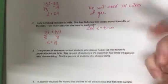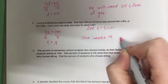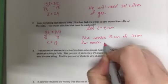And how much trim does she need? So she needs 18 centimeters of trim for each mitt.